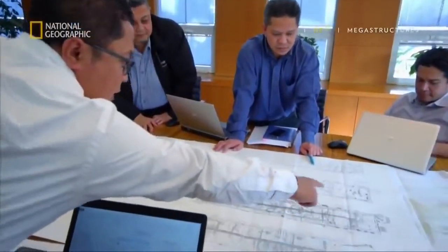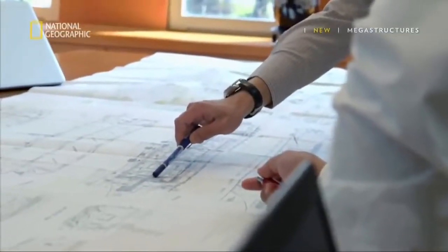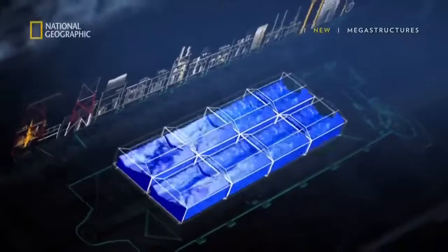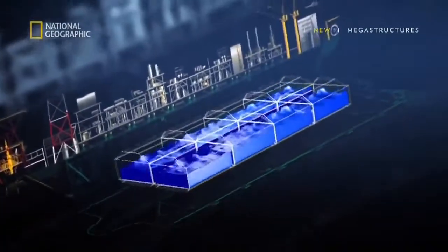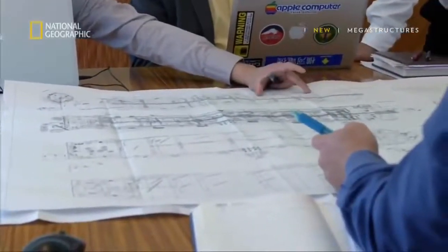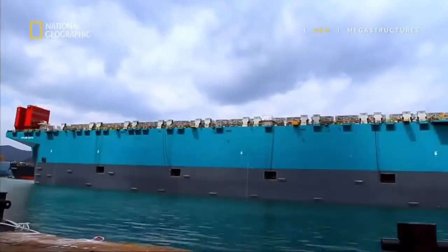How the gas will be contained on board is crucial. To prevent masses of liquid gas from sloshing, the team came up with a unique new design. 2 parallel rows with 4 tanks in each will help minimize the risk of destabilizing the vessel. It is the first operational hull design of its kind in the world.